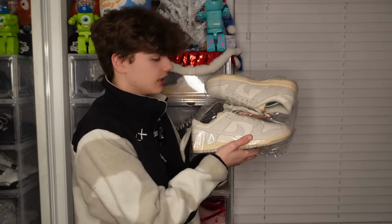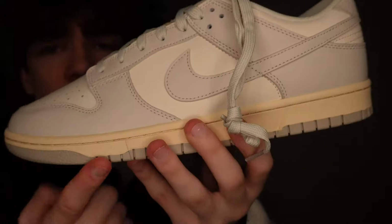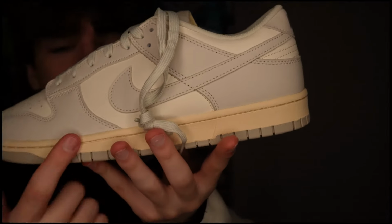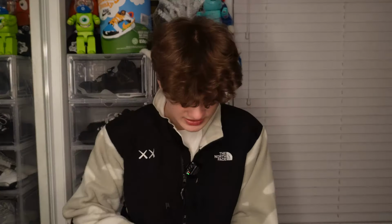I also got another blind box of dunks, and this is the one I got. These are like the bone colorway. Got some beige on the bottom or gray on the top. It's just a dunk. Like who cares? I'm just gonna skip past this.